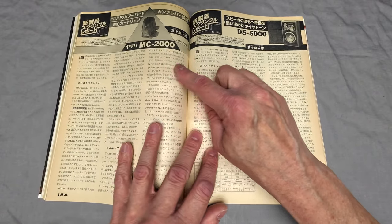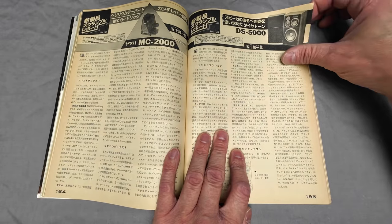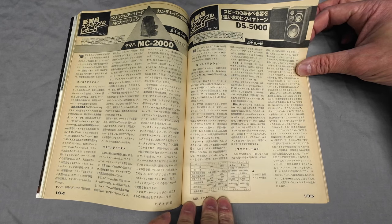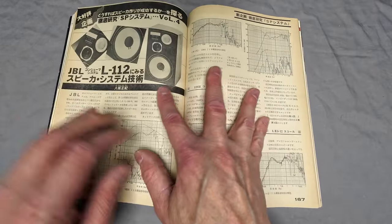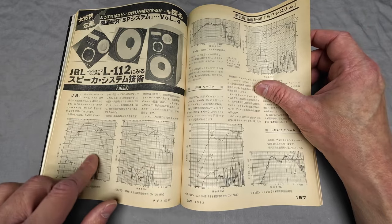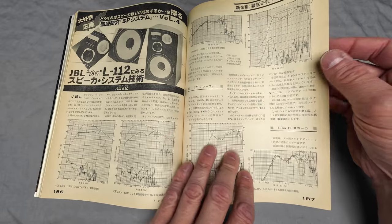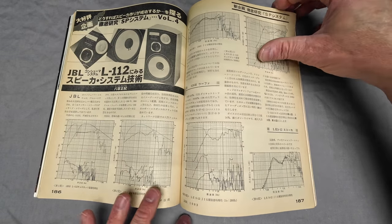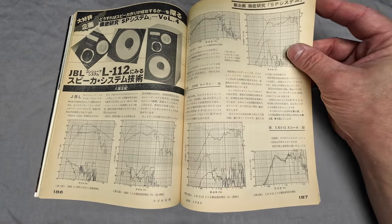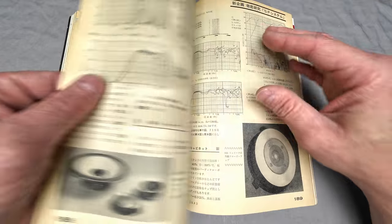MC2000 turntable cartridge. I'm really not that big into turntables, so... DS5000, I'm not sure what brand that is. I'm sure it says here somewhere, but I'm not going to pull out the Translate app again. Not for speakers, anyway. JBL L112. Very cool stuff. I love to see all this sciencey stuff in here. That is so cool. For a speaker nerd like me, this is just the bee's knees. Definitely have to look through this in more detail later.